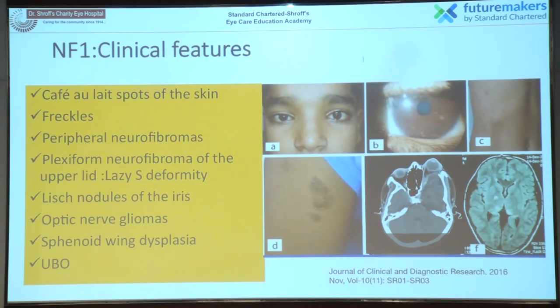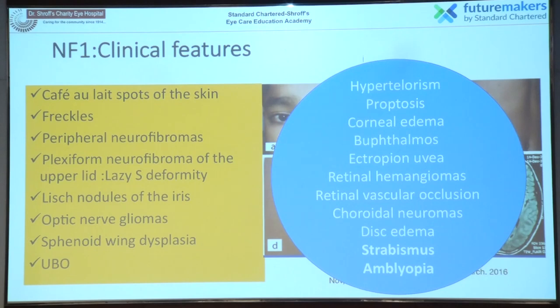but they do not have any clinical significance. So these are the other manifestations which are seen and reported in various cases, like hypertelorism, proptosis, corneal edema, buphthalmos with or without increase in pressure, ectropion uveae, retinal hemangiomas and vascular occlusion, choroidal neuromas, disc edema, and all this leading to amblyopia in association with strabismus.